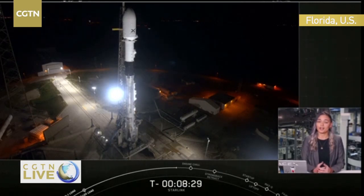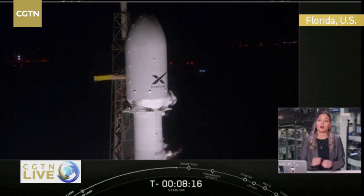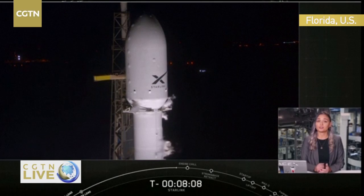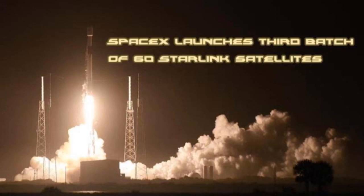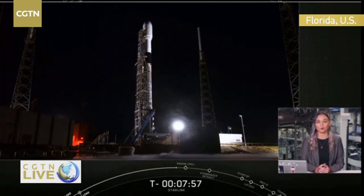The second stage is what will carry the Starlink satellites to an altitude of 290 kilometers above the Earth's surface. At this time, the second stage is fully loaded with fuel, and liquid oxygen is currently loading on both stages. The stack of 60 satellites is safely enclosed inside of the 17-foot diameter payload fairing, which is the pointed enclosure on the very top, as the second stage continues on its journey to orbit.